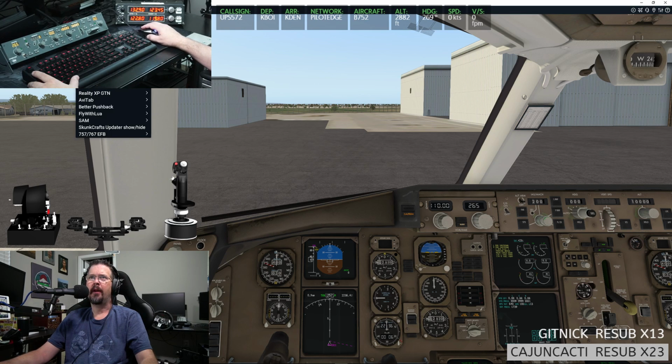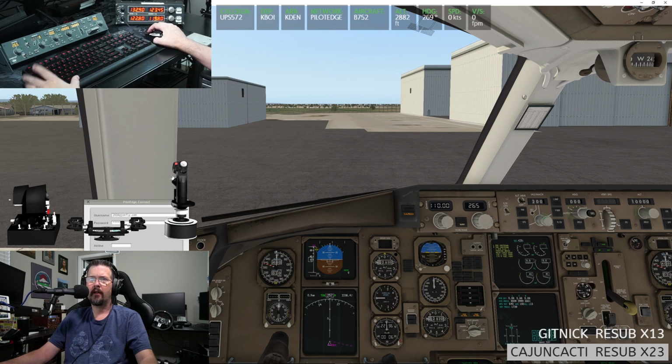All right, I'm going to connect to Pilot Edge and I'm going to pull a clearance after I file, of course. So connect UPS 572.